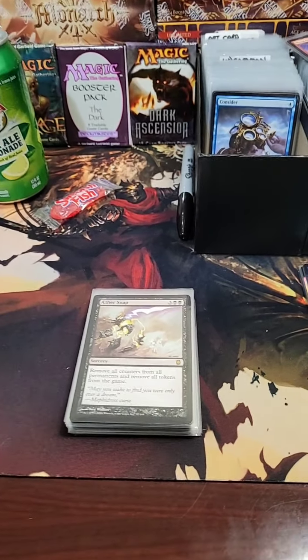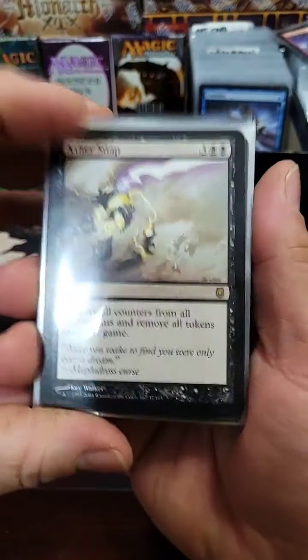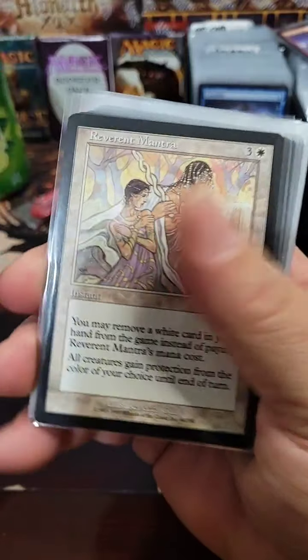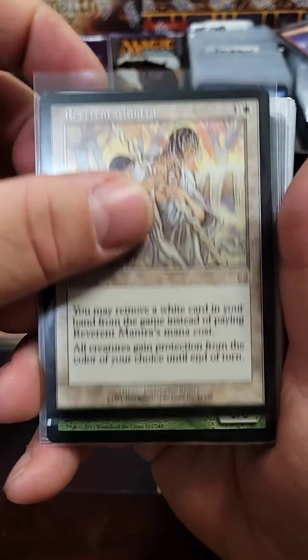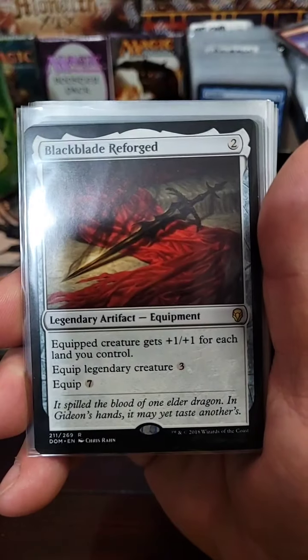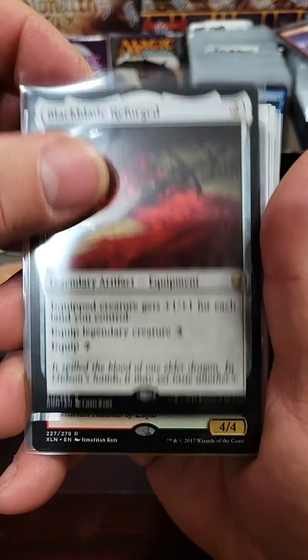But anyways, I wanted to share with you the highlights from tonight. So let's take a look here real quick. So we got Aether Snap, ended up being one of our hits. Reverent Mantra. Now, these are the low ones, obviously, right now. Mistcutter Hydra. After that, we've got Black Blade Reforged.